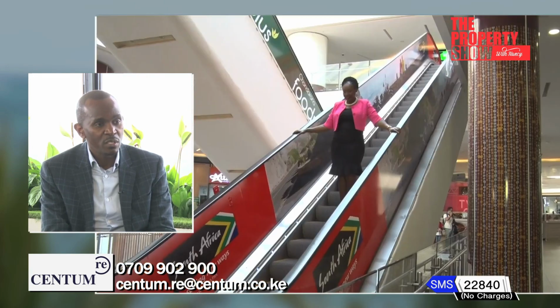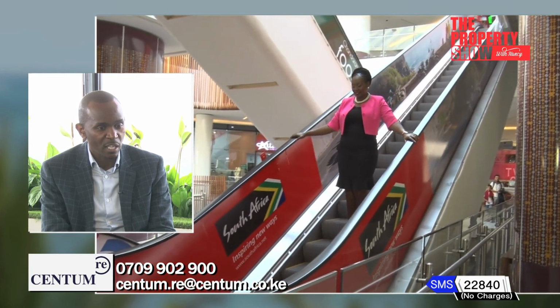It's a 102-acre development. And just to give you context, the Nairobi CBD between, say, Haile Selassie and University Way is about 300 acres. So Two Rivers is literally a third of the Nairobi CBD. So that's how big it is. And with time, people will start seeing the entire city coming to life. So Two Rivers Mall is 10% of the project. Interestingly, it's also our smallest.